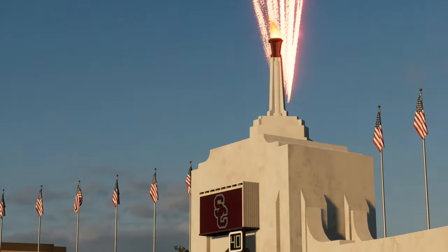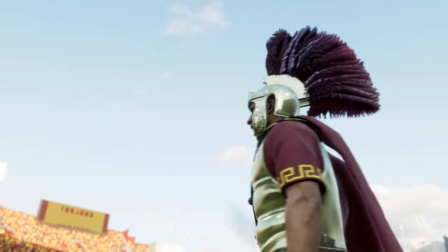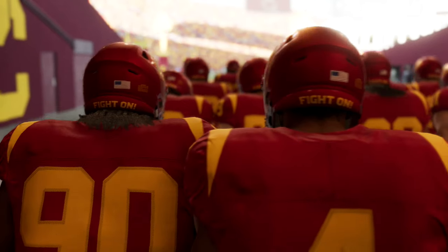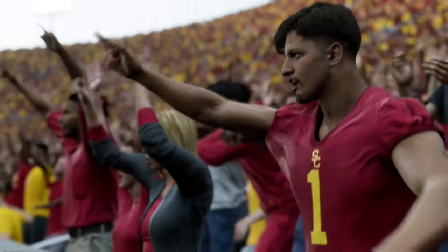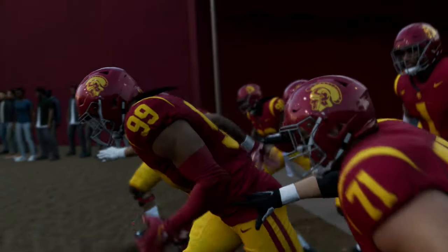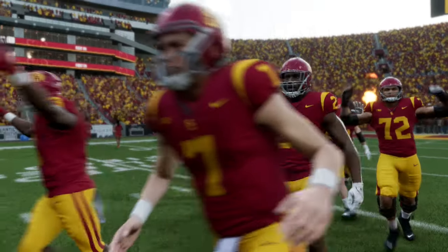Hello, everyone, and welcome to the Los Angeles Memorial Coliseum, where so many great events have unfolded over the years, and today this crowd is charged up for a big USC Trojans home game. Today, two teams from the even bigger Big Ten clash, a conference that now stretches from the Atlantic all the way to the Pacific. This will be a good one, as we're going to see the Nebraska Cornhuskers taking on the 25th-ranked team, the USC Trojans.